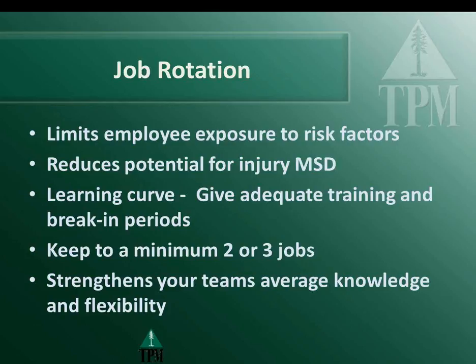But most jobs, though, are different enough. Even just hand movements, moving hand up and down versus left and right, you're using different muscles, ligaments, and tendons, and you're applying different amounts of stress to the body, so you can diversify the exposure and minimize injury, of course. And then the last point there, it says strengthens your team's average knowledge and flexibility.